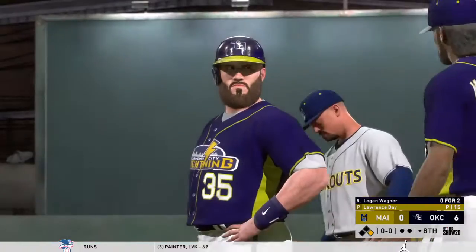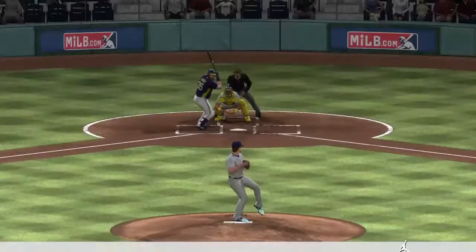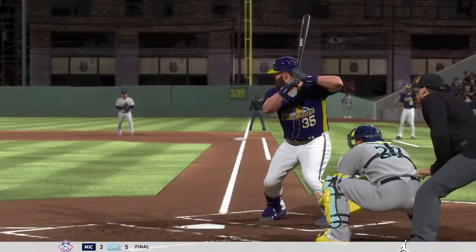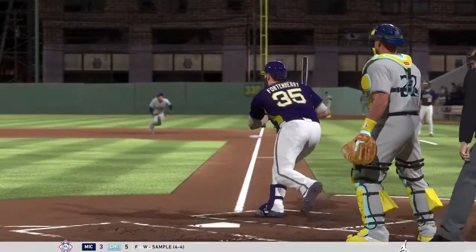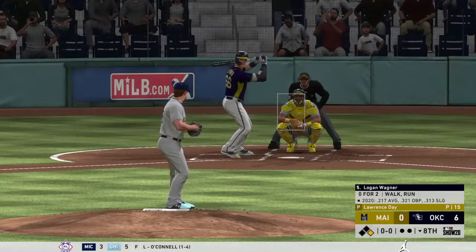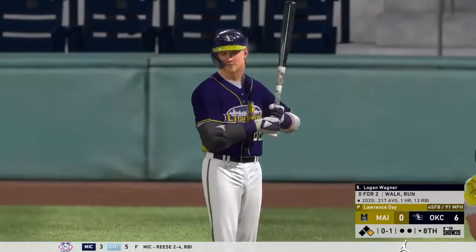Cutting it close here, but he comes through in the 8th to extend his hitting streak. Yeah, and he was staring at his last at bat right there, probably his last at bat. Would have been tough to get him another AB in this one, but he's able to get it done. Hey, better late than never. And I'm sure when he walked into that batter's box right there, he's thinking this very well could be my last AB of this game. So if I'm going to keep this streak alive, I'm going to have to do it right now.